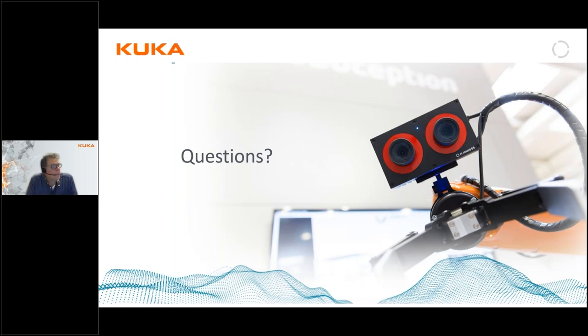Lars Knudsen asks if we have to be online with the Roboception to set up the image and adjust the focus. I'm actually not 100% sure, but I believe you have to be. I will double check it and come back to you.